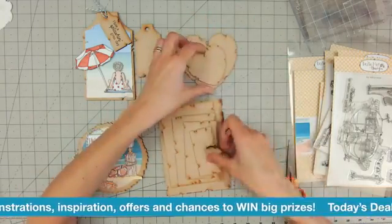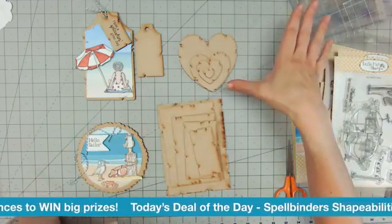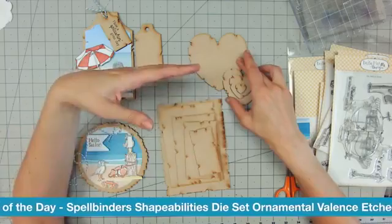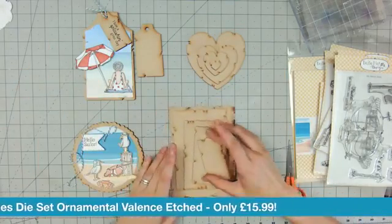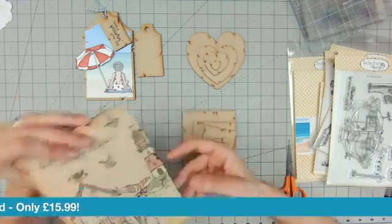And they all have this sort of distressed look to them, to the edges. We have hearts as well. There's actually 5 hearts. The largest heart I'm going to use in a moment in my demonstration. You see, they're all perfectly smooth. So if you want to stamp onto them, which is what I'm going to be doing, you can do. And then we have the rectangles as well.